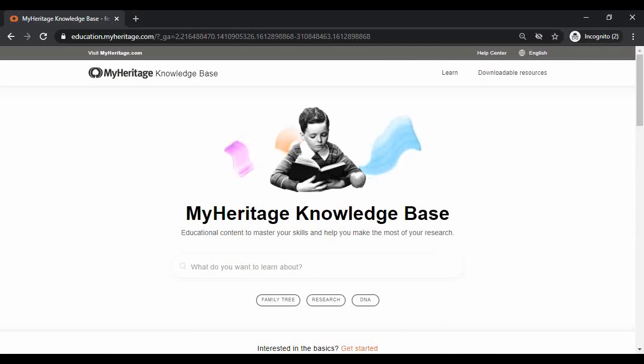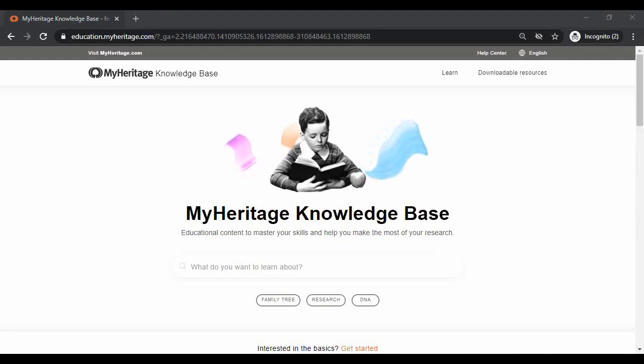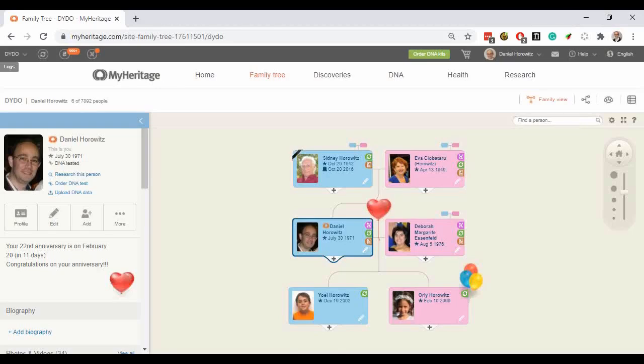Now, the other subject that I wanted to address today was about the settings, because that is one of the most common questions that we always get. And for that, I am jumping to my personal tree, and now you see that MyHeritage recognized me, logged in. Now I'm not in private mode. This is real, my actual logged in. Remember I said under help, you can find the help center and the knowledge base at any time.